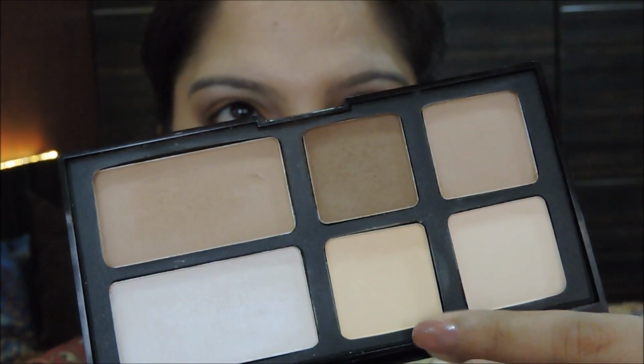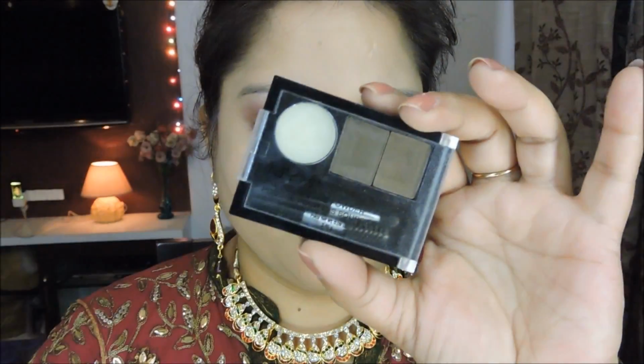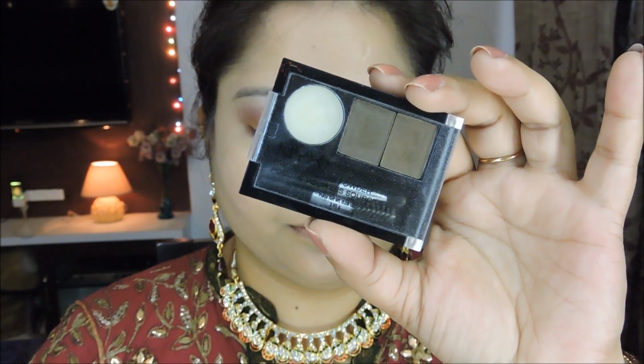Then I'm going to take this yellow powder, the kind of banana powder dupe from the Freedom Pro palette, and I'm going to brighten my under eye area with this powder. I'm loving this palette as of now, you guys. It's just the most amazing multi-use palette. And the lighting gets better!